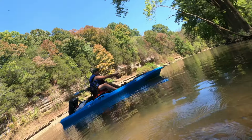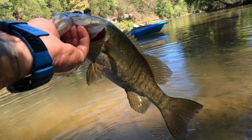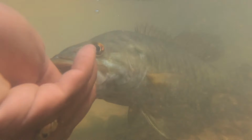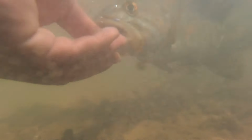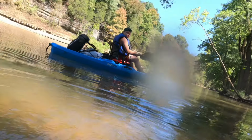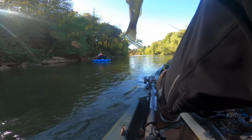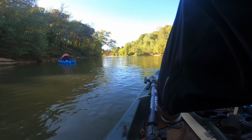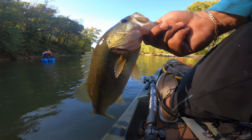Oh, Lord. Look at this nice smallmouth bass, just caught it. GoPro overheated, I guess. Ooh, he bit me hard. Yeah. Largemouth. Nice largemouth.